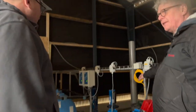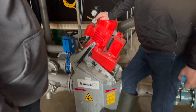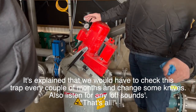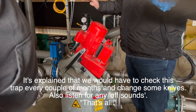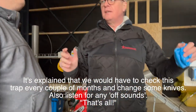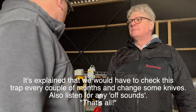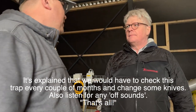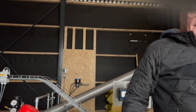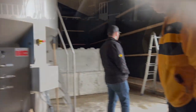If there is anything, the raw manure, it's like a trap. You have to empty this. You have some knives, you have to change maybe every second month. Then you have to go around to see if there are any noises anywhere. That's all. I'll show you a part of it later. Please see the sand.